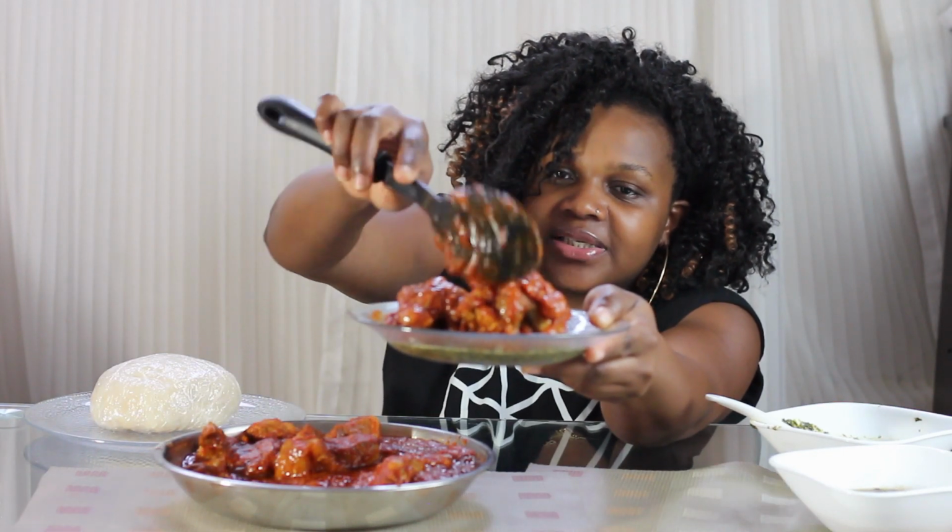Oh, I love it. It reminds me so much of my grandmother from my father's side, that is. I think I need more red stew because you all know I'm a red stew head. Yep. So let's move everything to the side so you guys can see it properly.